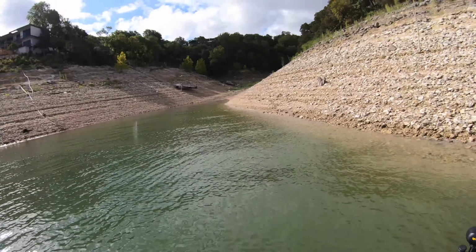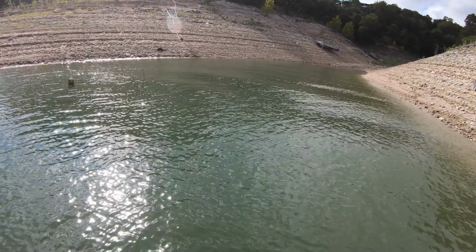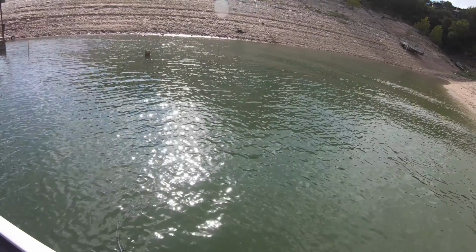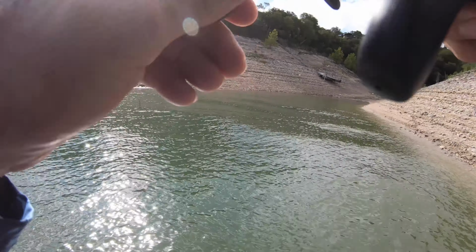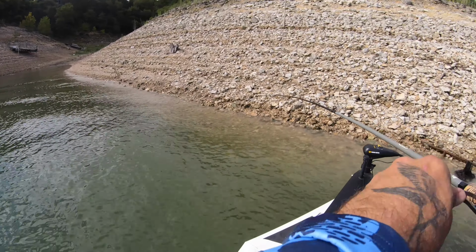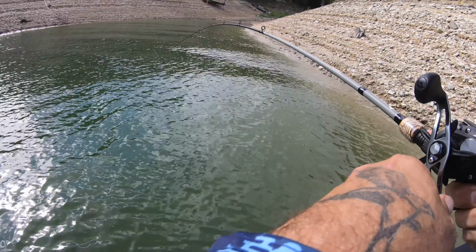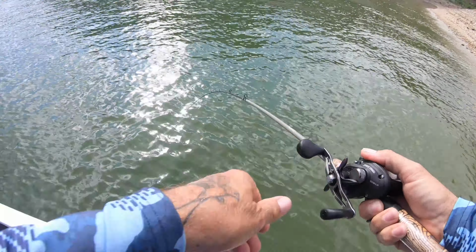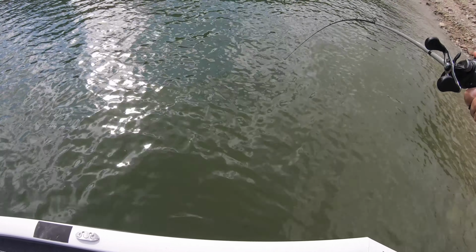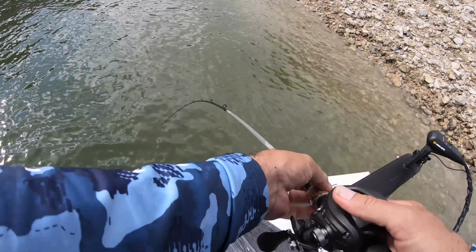We got one way out there. He's small, whatever it is. Okay, maybe he's not that small. All right, buddy, where are you? I feel you down there. He's not that small. He's about 2 pounds. 2 pound largemouth.